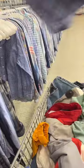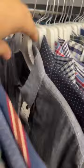Appreciate the cat paws. No, I don't pick up Thomas Pink, another brand that doesn't really sell well. Here is a Rag and Bone. We'll wait till next week to pick that one up. Proper Cloth. Tommy Bahama.